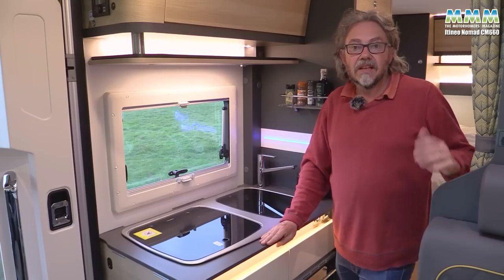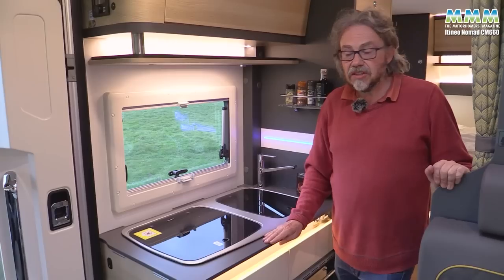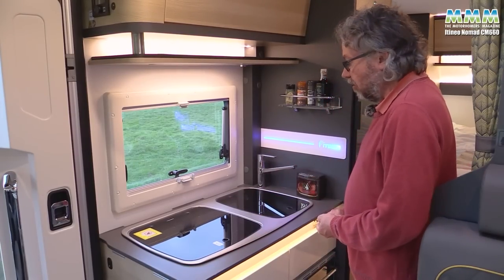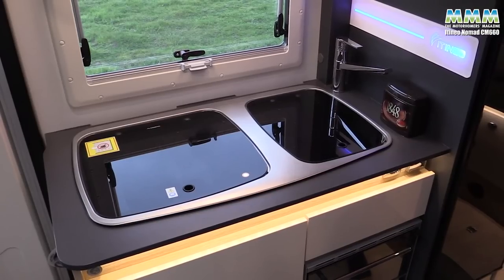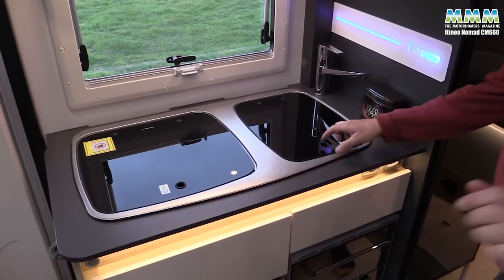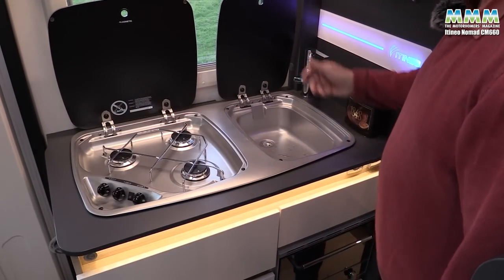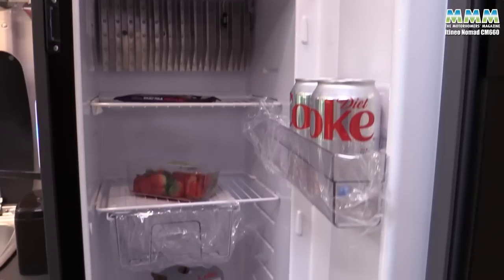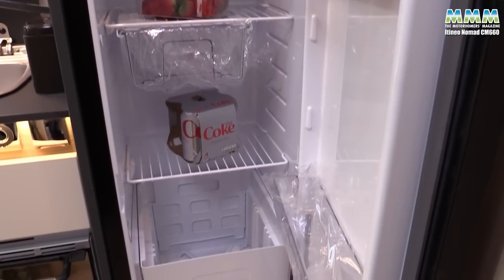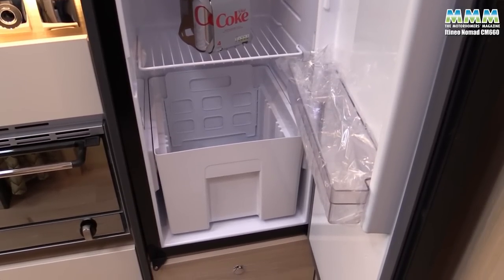So if the lounge belies the fact that this is only just over 6.5 metres long, well, what about the kitchen? Well, at first glance, yes, it does look quite compact, and surface area seems to be taken up mainly by the glass lid for the sink and for the three burner hob. But that said, well, you're never going to complain about the size of the fridge. That's 142 litres and it's got automatic energy selection and a bottle drawer at the bottom.